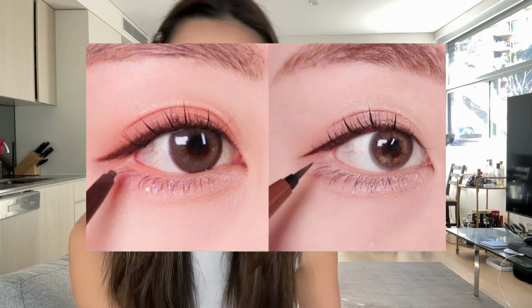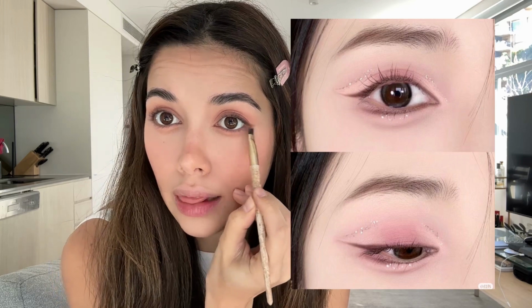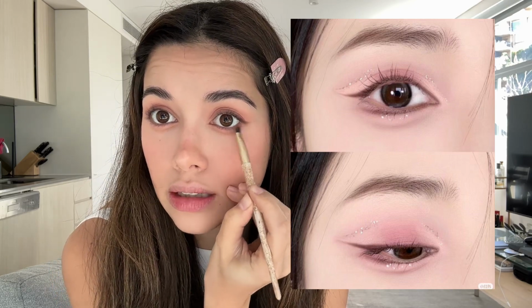Usually I try and line my eyes going upwards, but we're gonna do it down today like a puppy, yeah. We're going for a very, very cute look today, you guys. Look at that. I already feel like I look a little Korean. Am I doing it right? And I've seen some people take this thing and then they line their bottom lash line like this, like straight across.